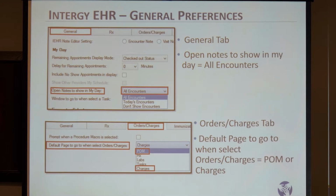But here are two areas that are really key, because what we see here a lot as well, in many cases, is recent encounters, and that impacts how you manage your day in terms of approved notes. So there is a way where I can actually change the look or the view of my day or my provider desktop when I log into Intergy, so that I'm looking at all notes that are still open.